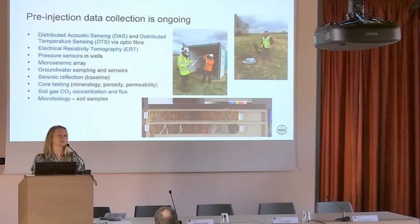So as I said, we kind of threw everything at it. We've got acoustic sensors, electrical resistivity tomography, pressure sensors, microseismic array, groundwater, seismic reflection, baseline, core testing, soil gas concentration and flux, and microbiology. And you can see a couple of my colleagues in the field here. So we've got soil gas. As you can see, we've got the flux chamber.